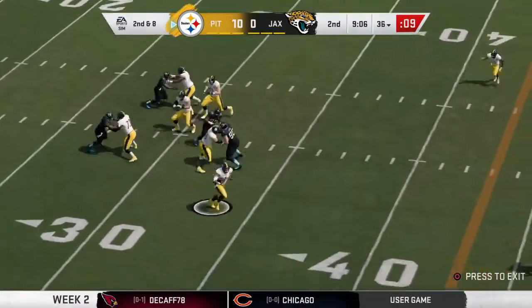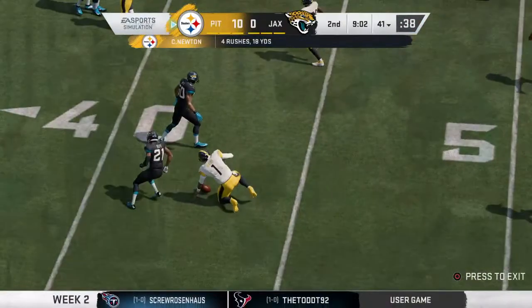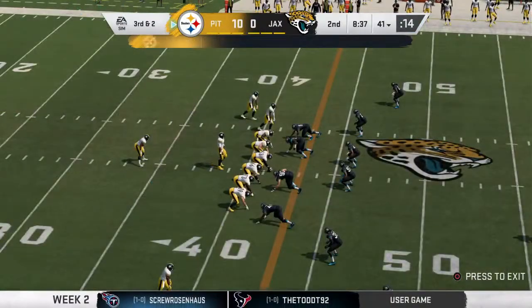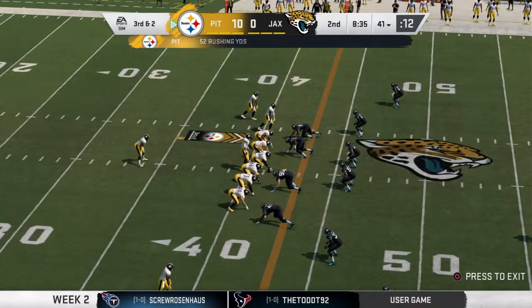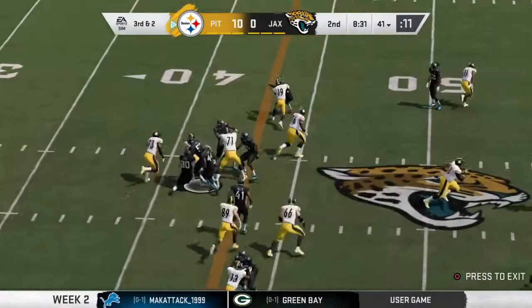Newton rolling to his right. And he's going to keep it here. 6 yards there off the scramble, but it'll still leave him with a 3rd down. The Steelers on 3rd down. They've hit it 50%, 3 of 6 to this point. Here it's 3rd and 2.